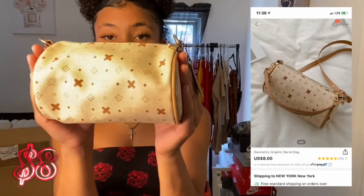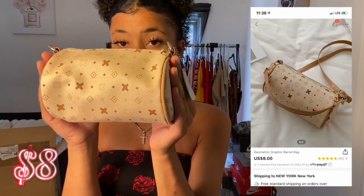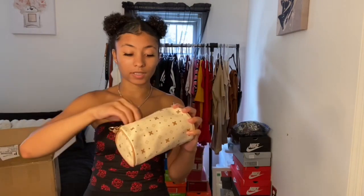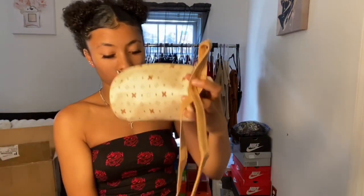And this one's giving me the same vibes because it has the same exact print as the last bag all over it. I honestly thought that this was gonna be way bigger than what it was in the picture, but I'm still for it because I think that it is cute. It's so adorable. And then it just comes with the little strap.